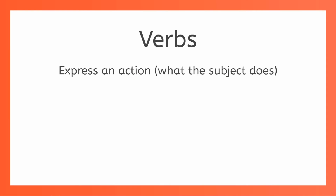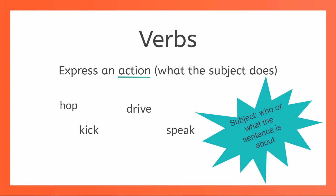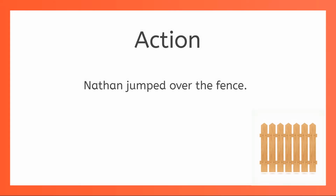Many verbs express an action or something that the subject does, such as hop, kick, drive, or speak. Remember, the subject tells who or what the sentence is about. An action verb can tell us what the subject is doing. So, an action verb is something that the subject does, right? Let's review that real quick.